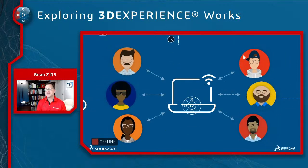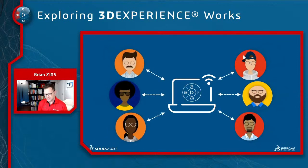So how can 3D Experience help? Well, that's what we're going to see today in this demonstration. It's not a panacea, because ultimately it comes back to Megan having good behaviors and understanding what it takes to prepare, facilitate, and then follow up the meeting.